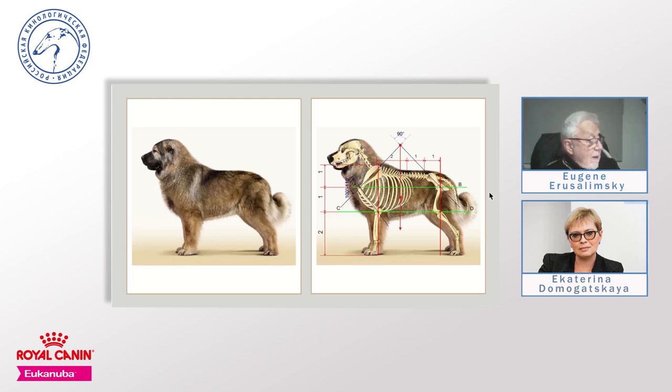Important proportions. The body length exceeds the height at withers by 3 to 8%. This is much more concrete than to say rectangular, because rectangular could be used in a different sense. Remember dachshund, or basset hound, or German shepherd, or some other breed, and even a square body dog is also rectangular. It is a particular case of rectangular construction. So more precisely, we say how much the body length exceeds the height at withers: from 3 to 8% in the Caucasian.